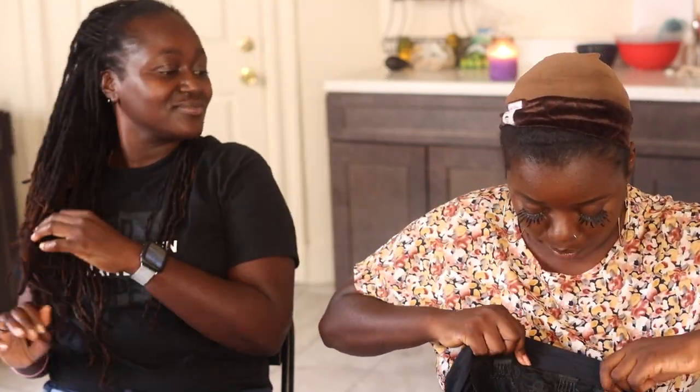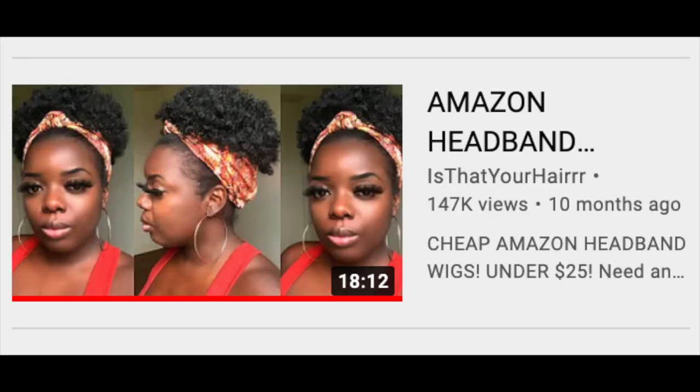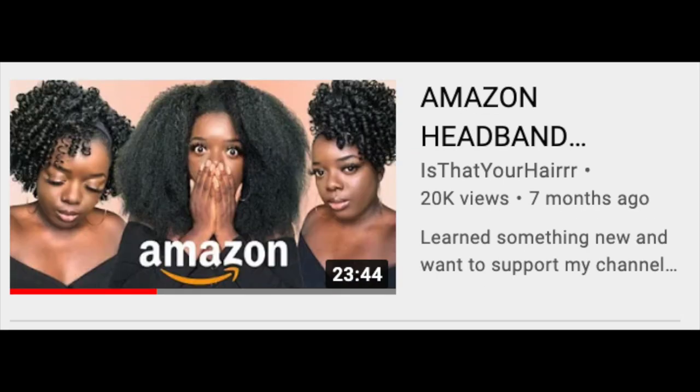Like when they come with a headband, and this one has three combs here in the front, three small combs, no comb in the back, but adjustable straps. Y'all don't be sleeping on these Amazon headband wigs, y'all. I've reviewed so many. Check the description box if you're curious about them, but they're pretty legit. The lock ones are looking more natural by the day.